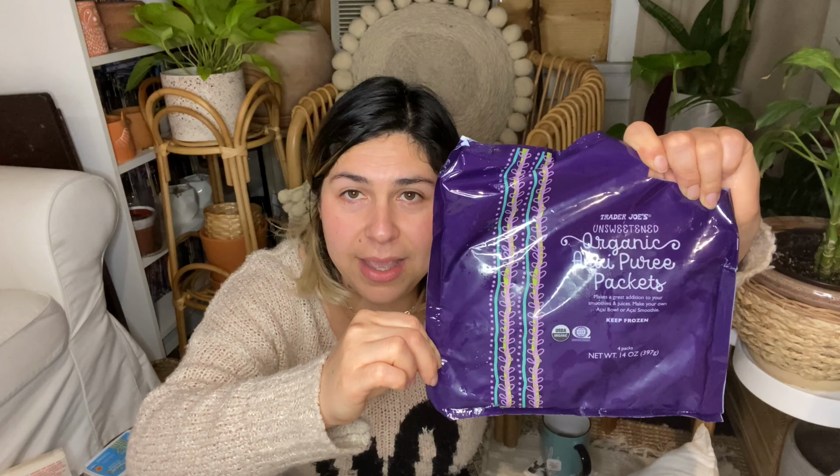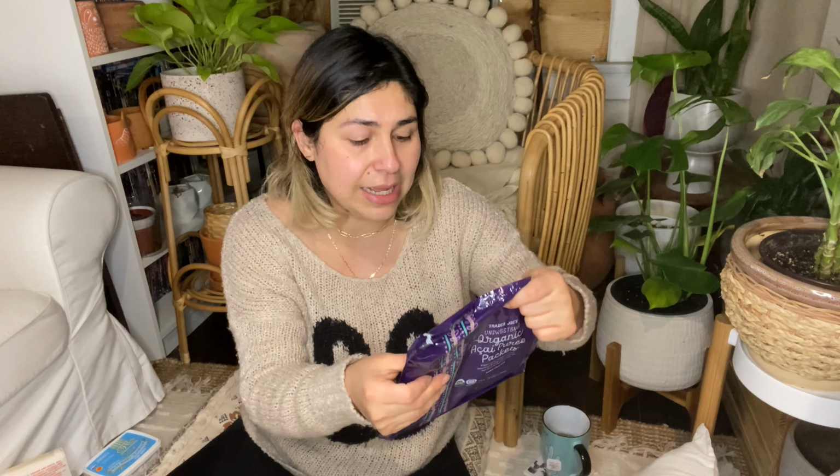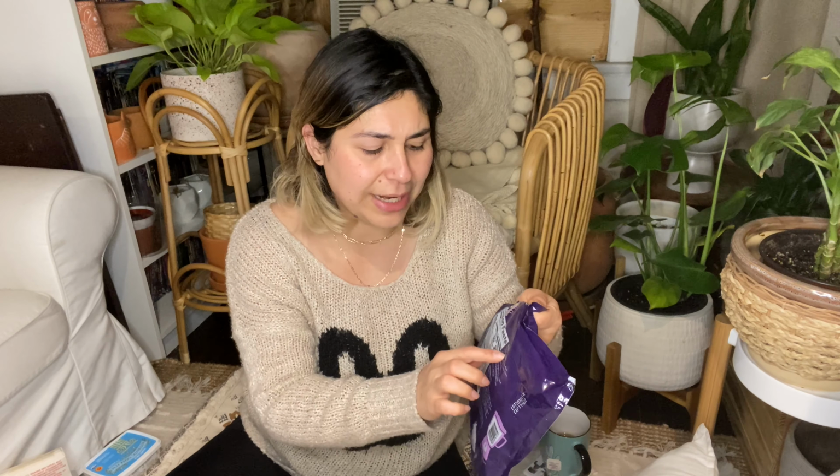Next up here is something that I love, and I can only seem to find it at Trader Joe's, and I'll tell you why. Now you're probably thinking, okay, it's an acai pack, right? And it's organic. What's so special about it? This doesn't have any added ingredients. It has a little bit of citric acid, but that's necessary, I guess, that they need to add. But this is pure acai puree.